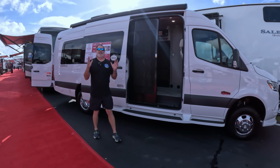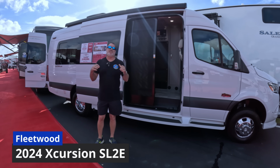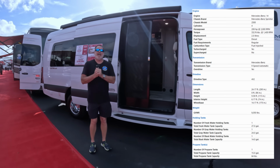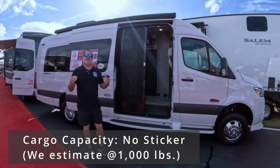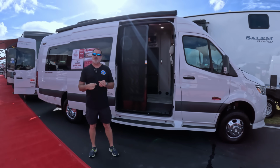We've been trying to show you a lot of 2025 models since they came out. However, we have the opportunity to tour this Fleetwood. It is a 2024. This is the Xcursion SL2e. And as we said before, it's very similar to our American Coach Patriot. So we're going to be making a lot of comparisons as we go through the unit. But we haven't seen this before, so we figured it was important to show you. So let's go on in and take a look.